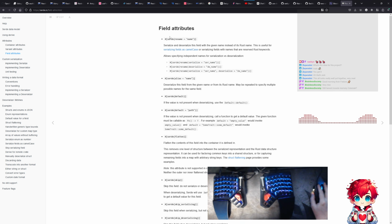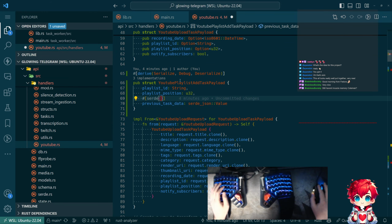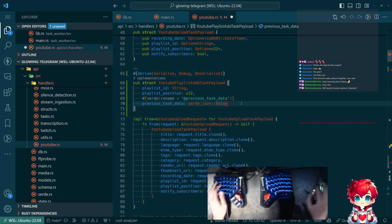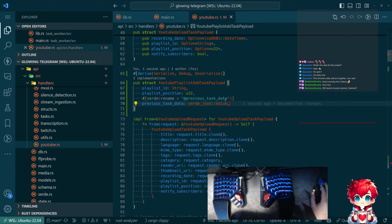Okay, well, let me look at rename first. Rename name. Serialize and deserialize this field with a given name instead of its Rust name. This is useful for serializing fields as camel case or serializing fields with names that are reserved Rust keywords. I think this is what I want. Rename. Definitely not. At previous task data. There we go. Okay. So that should be good.